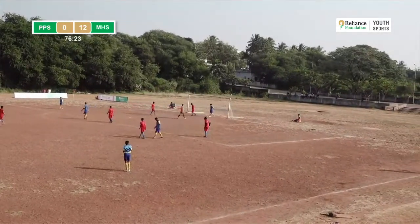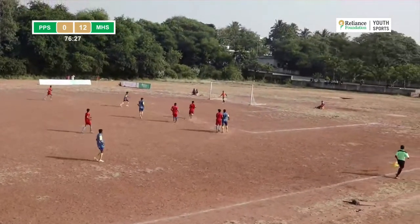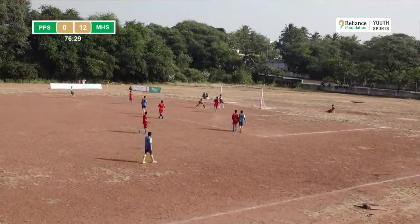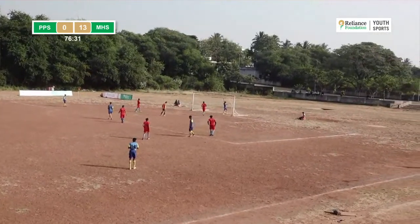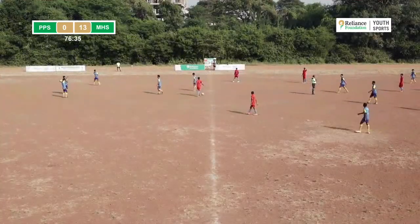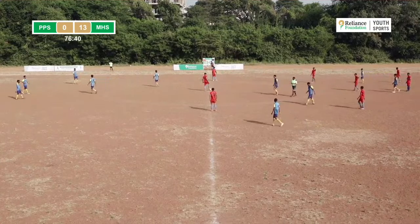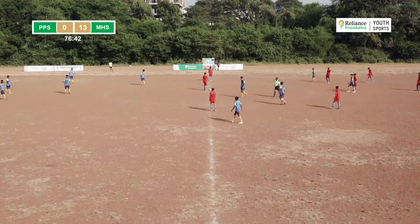Oh no. Oh yes. 13-0 to Maharashtra High School. A good pass in. The cross was not the best cross. It was a nutmeg. The boy Aditya just gets the ball away from the goalkeeper, and that's another goal. 13-0. If I'm correct, that was Aditya, and that'll be his sixth goal of the game. 6 goals. Incredible.